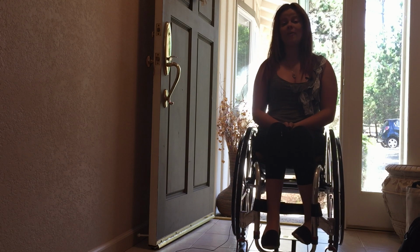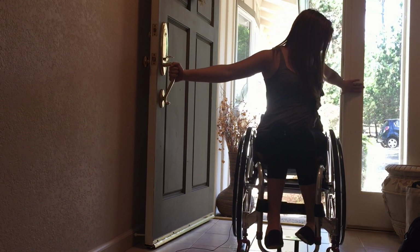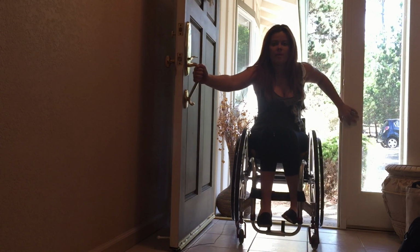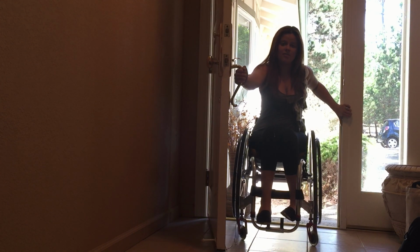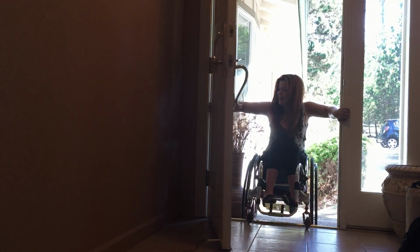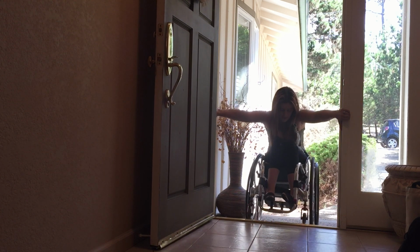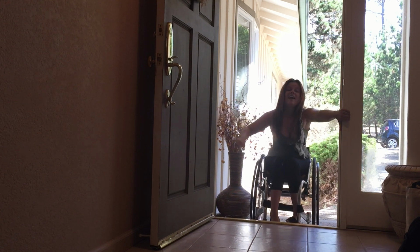Now we're going to get out of the door. What you're going to do is you're going to grab the door handle and you're going to grab right by the door as well. And all you're going to do is guide yourself down. You're going to push back a little bit and just hold your balance while gravity does the work. And then after you're down, the wheels are down, you're going to bring yourself down, and that's how you get out.